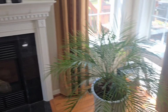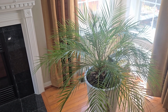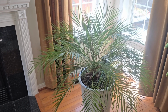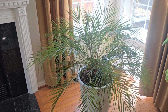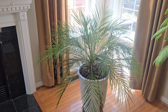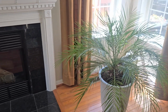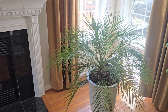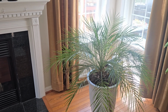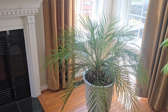These tropical plants love sunlight. They love, love, love sunlight. If I could put them outside in the sun, they would develop so much faster and get way bigger than they are right now. They would really flourish. But I don't want to take them outside. I want them to stay inside, and the ones inside really do need the heavy light in order to continue to flourish.